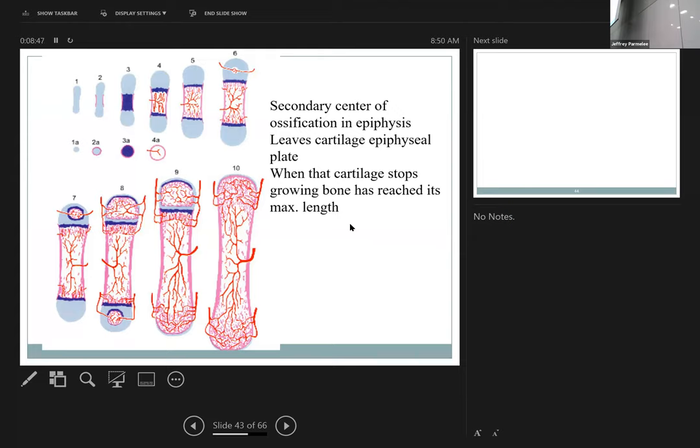And then what happens, this will last for years. We're at this stage where you have a line of cartilage here. That's that epiphyseal plate. And it will continue as long as you guys are growing taller, and then eventually it will just ossify, you're done growing taller. So basically, primary ossification site is a collar around the middle of the bone. And then you have secondary sites at the ends, and it leaves a little bit of cartilage at the ends of the bones. And then along a line, this epiphyseal line. And that line is where the bones continue to grow longer. All right, that's the basics.